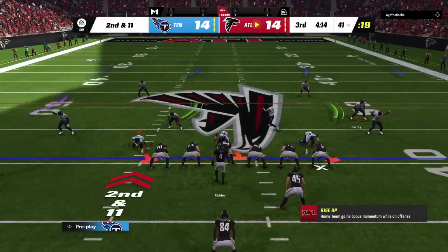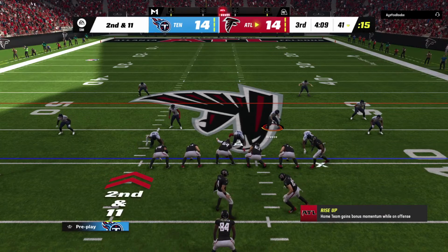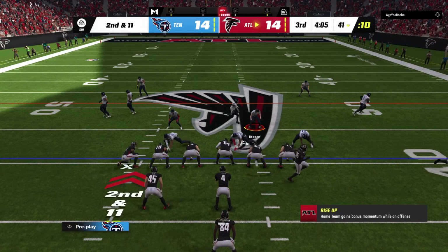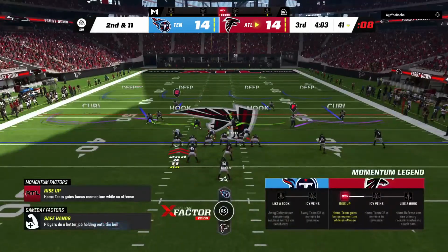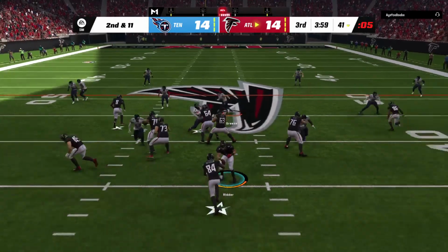Oh, you got that right, partner, because if you're trying to make guys miss about 10 yards or so downfield, that's a pretty good play. But if you've got to do it in your own backfield, I consider that a problem. That doesn't work too well. 2nd and 11.